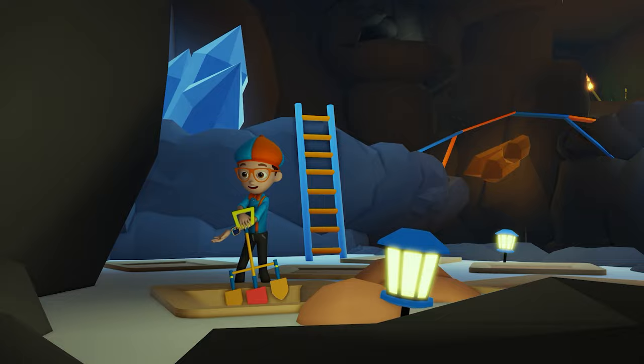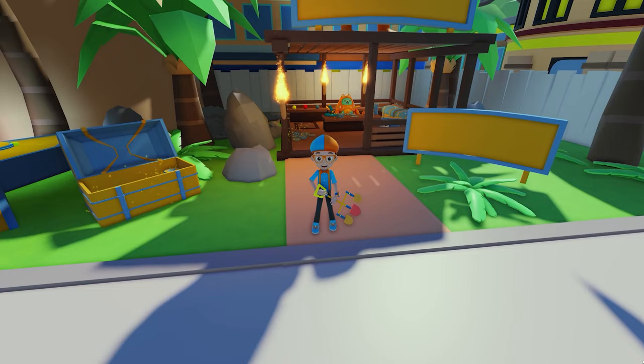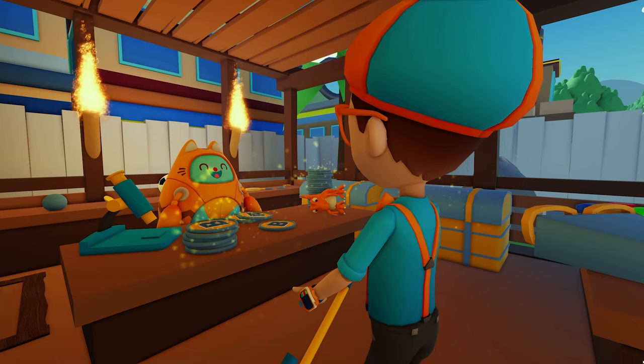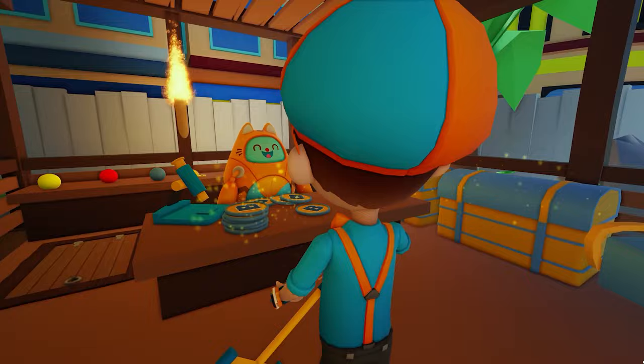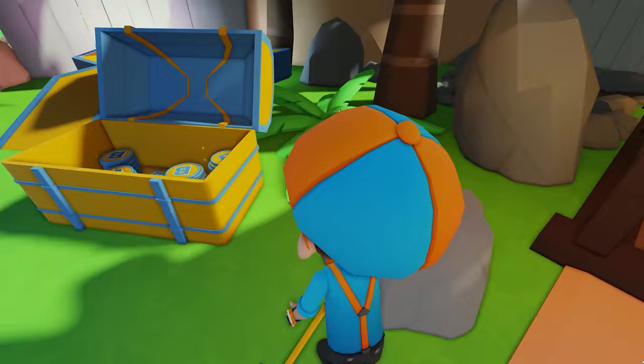Better go ask Tabs for a clue. She's over at the treasure shack. Here we are at the treasure shack. Hey, Tabs, do you know where I could find the key to the treasure chest? What's that, Tabs? There's a secret room under the treasure shack? All right, let's go find it. Yeah! Thanks, Tabs. You're the best!